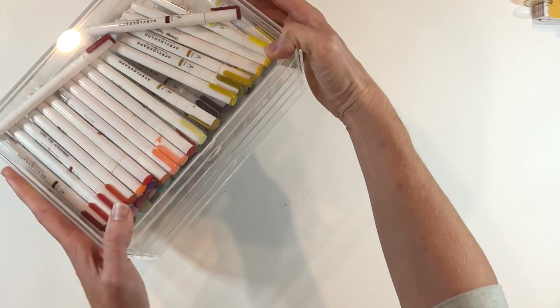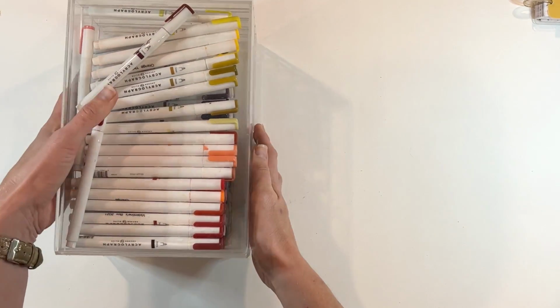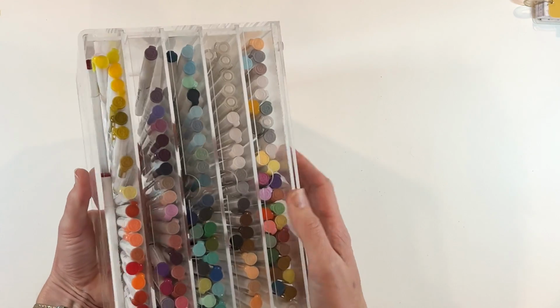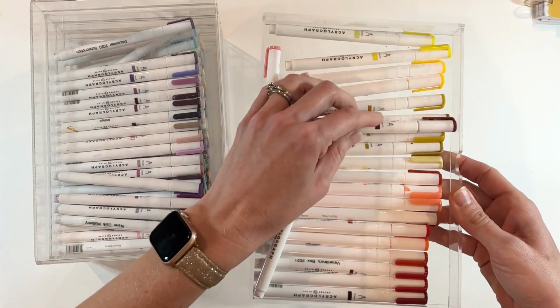So what I love about this particular set, first of all, if you know me, you know that I love clear storage, because being able to see what you have is just huge, but these drawers are really shallow.